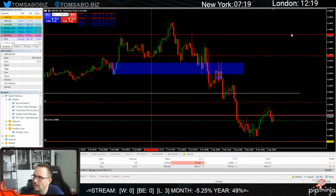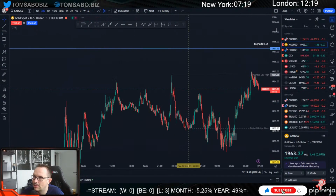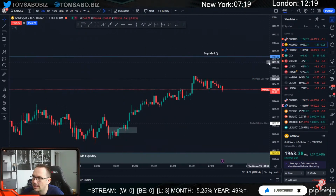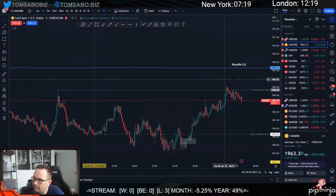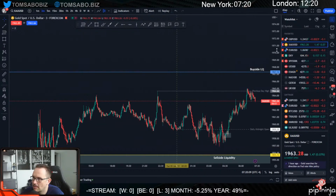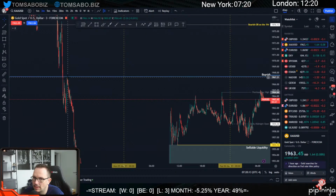So far, I do think we should go up in terms of targets. We have next buy side at 1967. Hope for the best. Hope for the best. Yeah, there's buy side.